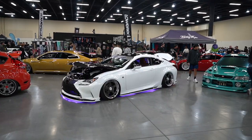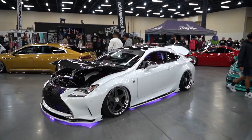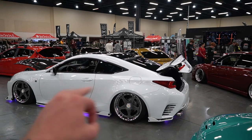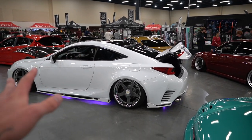This RCF on some giant Rotiforms. They look like the 326 wheels. They look like whatever the Desmond 5-stars are. Still hard. We are gonna take a lap around the parking lot because there's always hard stuff in the parking lot. So let's go see what we can find.